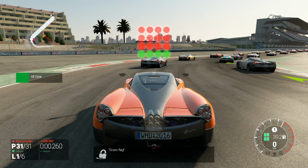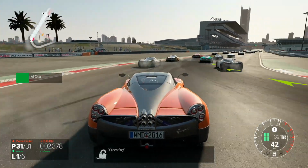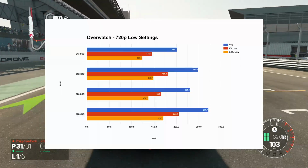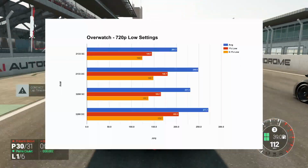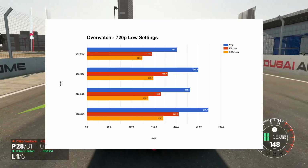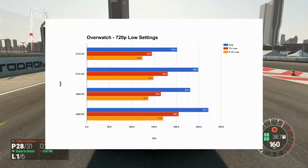So you can tell by the gameplay that there is an increase in performance for sure, but to really see the difference you'll need some graphs. First up is Overwatch. At low settings there is quite a large performance advantage when going from single channel to a dual channel setup. More so than just increasing the RAM speed to 3200 MHz.